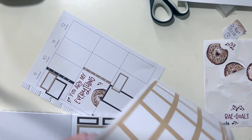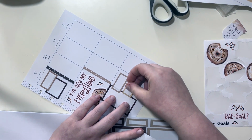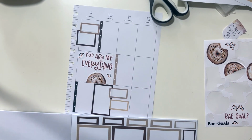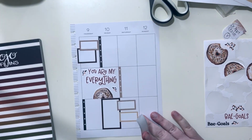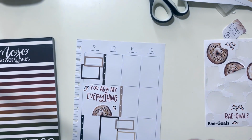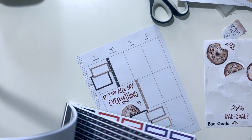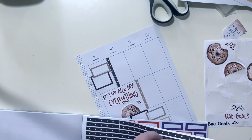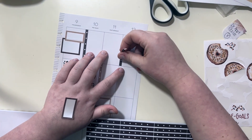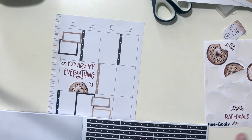Let's do this one, because I think that will look cute. All right, and then I think I'll do one more checklist up top. Do I want to do black? I think I want to do another brown, and bring in some black boxes is, I think, the look that I would like to go for.